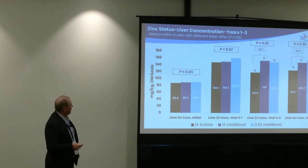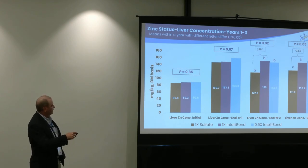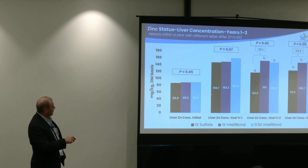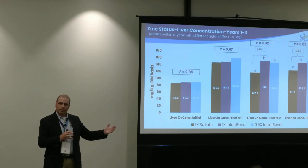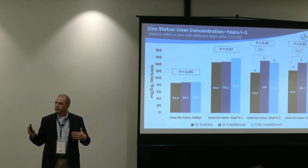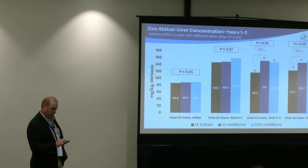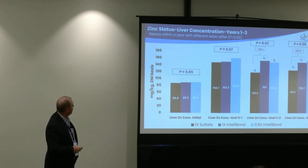This is zinc status, and you'll notice a lot of the same things. The slide's set up exactly the same way. Initial, of course, is not different. An improvement for all 3 treatments and no difference after year 1. Again, after year 2 and after year 3, we start to see the hydroxy treatments pull away from the sulfate treatments in terms of zinc status with regard to liver concentration.